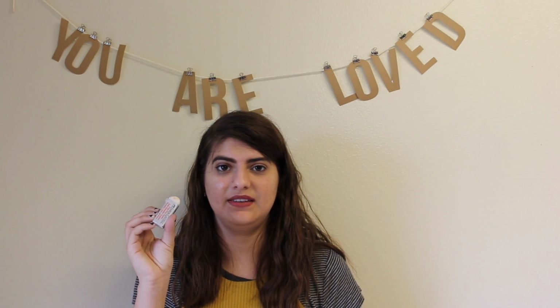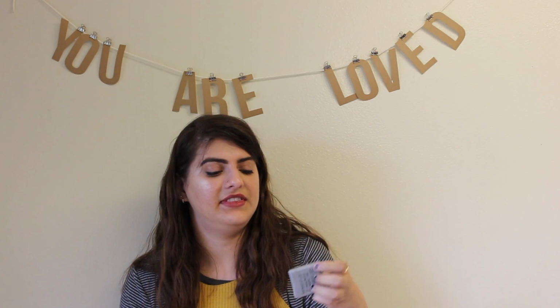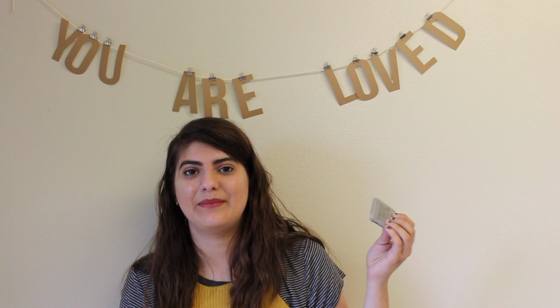I have this one, which is like a dust-free eraser. I have this one, which is a gum eraser. Then I have this one, which is a kneaded eraser, which I haven't opened yet because I'm afraid to.